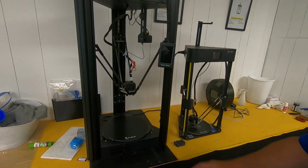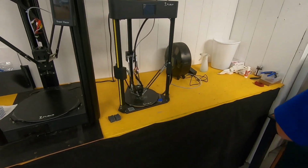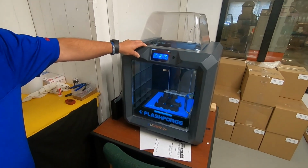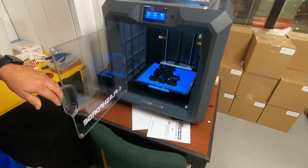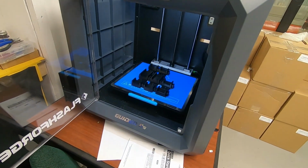And so we have Delta printers here, and then we actually have enclosed printers. This is more for prototyping and small batch manufacturing. You can see we've got some parts here that we've made for a customer. He's going to come by and pick that up sometime today.